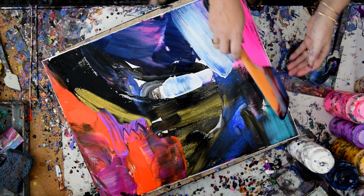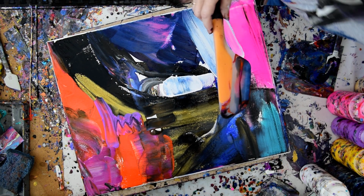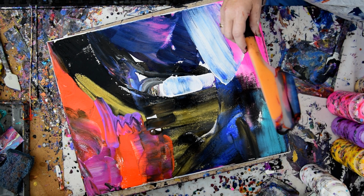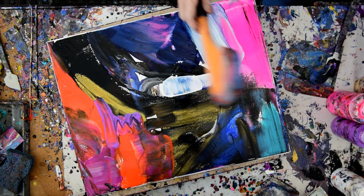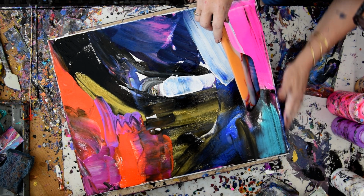This is strictly self-indulgent for me, because I am an instinctive, don't go over there. I almost lost a bottle. That's so cool, it did not go over. So I'm going to clean off my spatula and let that color go right down over the edge right now, because I can.